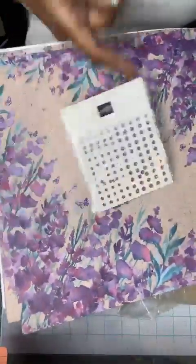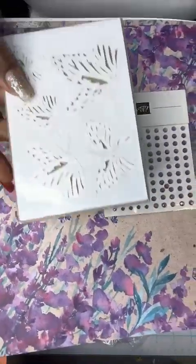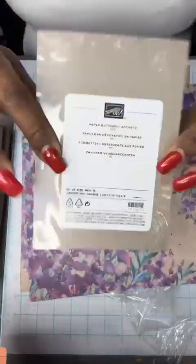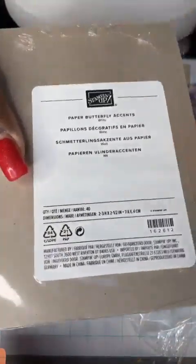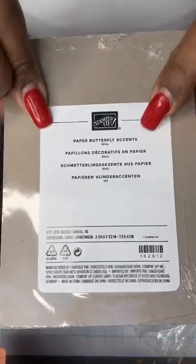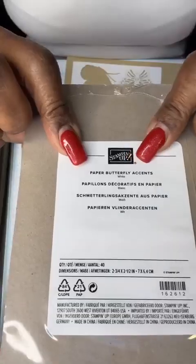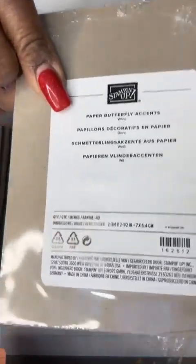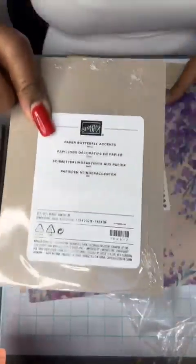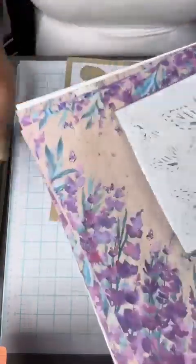Purple Fine Shimmer Gems. So we're going to be using those as well. And then finally, if you know me, you know that I'm a butterfly girl. There was zero chance that there was going to be anything in the catalog that was butterfly that did not make it to my craft room. So these are called paper butterfly accents, and we're going to be using these as well. All right, so let's get started, shall we?